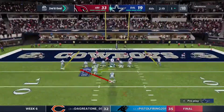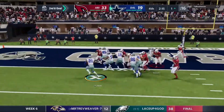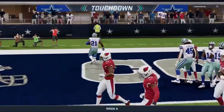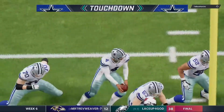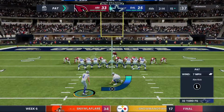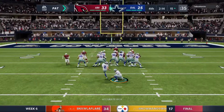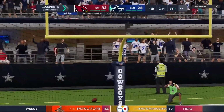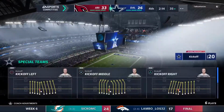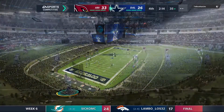2 of their 3 red zone trips so far they've come up empty on. They'll look to reverse that trend on. And he is into the end zone for a Cowboy touchdown. Ezekiel Elliott, his 6th touchdown of the season. And the Cowboys draw a bit closer. And that'll cut the lead down now to a touchdown. Next to score, Cardinals 33, Cowboys 26.